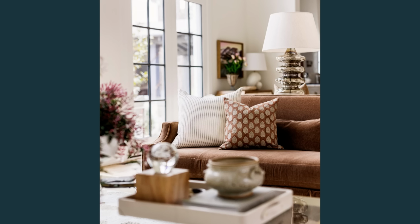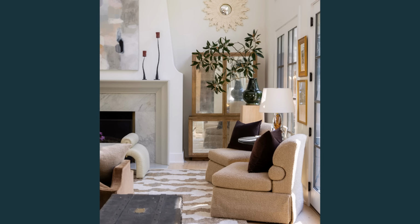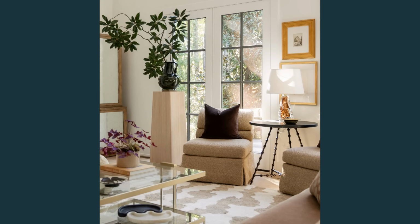Also, build depth by layering tones of colors in your rooms. For instance, I've got a minky brown on my sofa, a creamy toasted caramel on my chairs, and a rich chocolate brown on accent pillows. Layering tones creates visual depth and makes your space feel more sophisticated. Think of it like creating a painting.